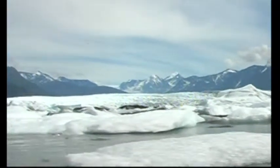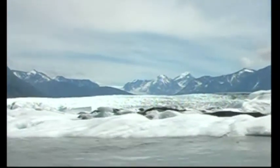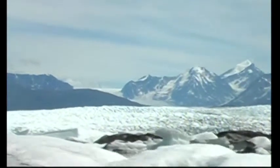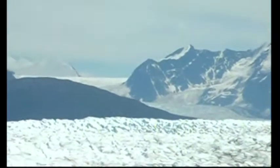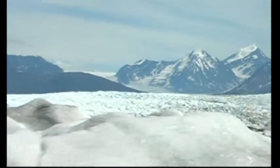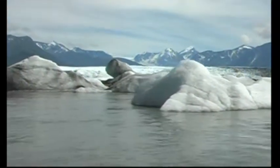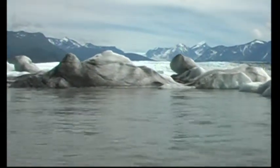Out of the ice field. From here to that location up there is about 22 miles. Distances are really hard to perceive here. When I started doing this about 12 years ago, there was a blue wall right here. We'd come up and look at the face of the glacier, and now in the last 12 years we've lost about 2 miles. So all these sitting in front of you are icebergs that have broken off from the glacier, floated over here, and get stuck.